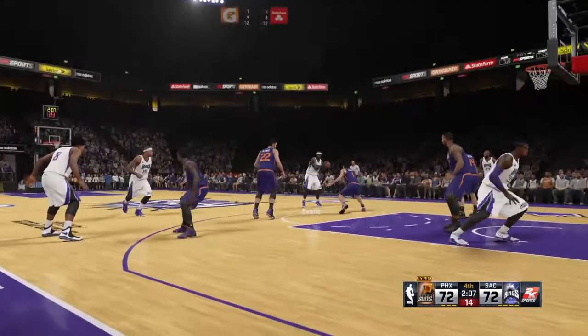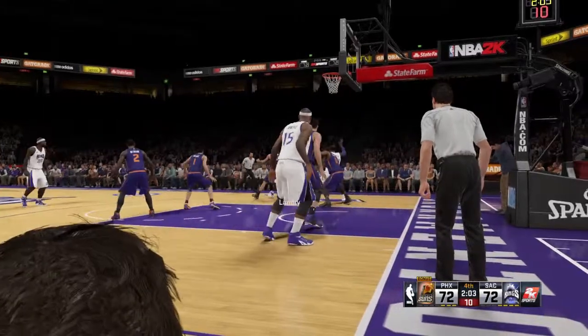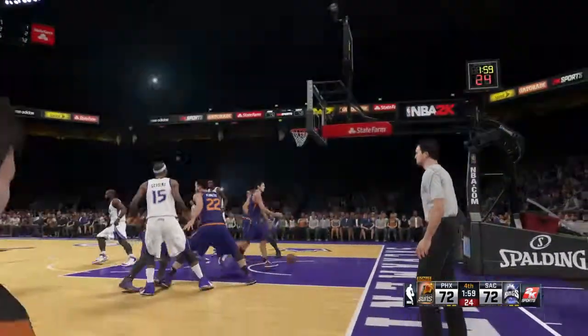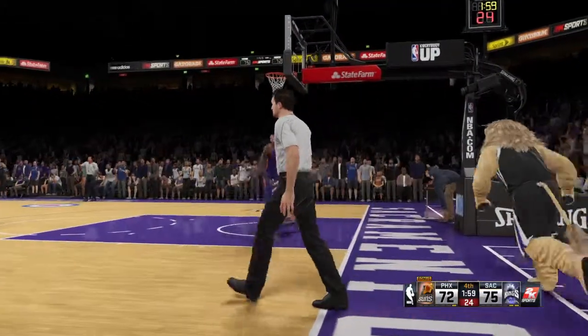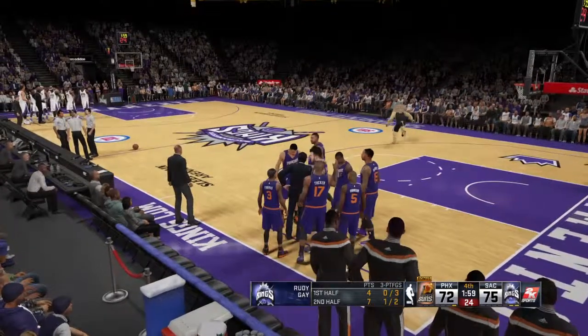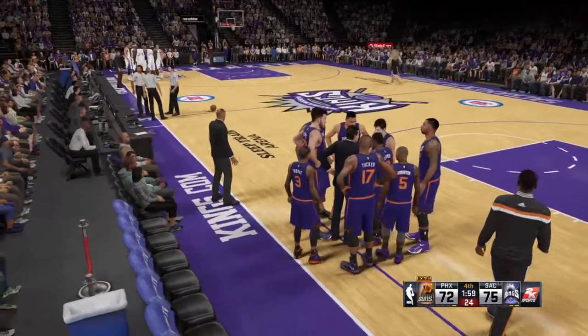Back to Evans. The feed to Landry. Evans outside. From deep, Gay. The basket good off the assist from Evans. Gay's got the lead up to 3 now for Sacramento. I'm sure that's a load off his mind after not hitting a single three-pointer in the first half.